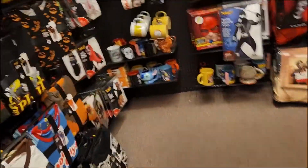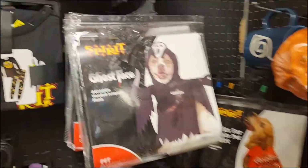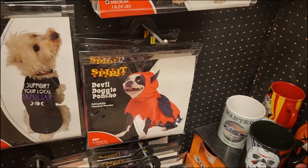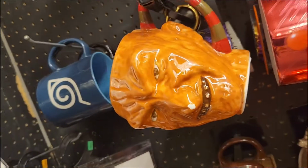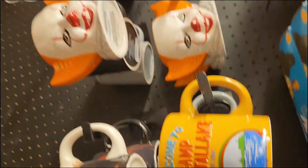And then they had the dog costumes, which were freaking hilarious. I really liked this pumpkin one that they had. It made me want to get one of my dog's Halloween costume. And it was on a pug. They had a Freddy Krueger mug. And a Pennywise mug.